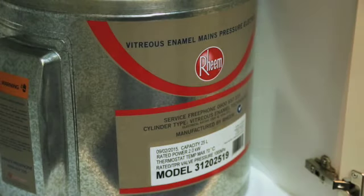For larger homes or installations that are a long distance from the kitchen area, the perfect solution is to add the Rheem 25 litre electric cylinder under the kitchen bench. This gives faster water delivery to the kitchen area.